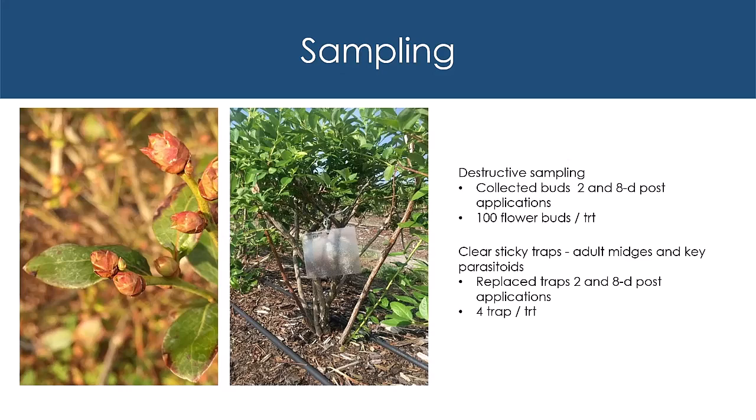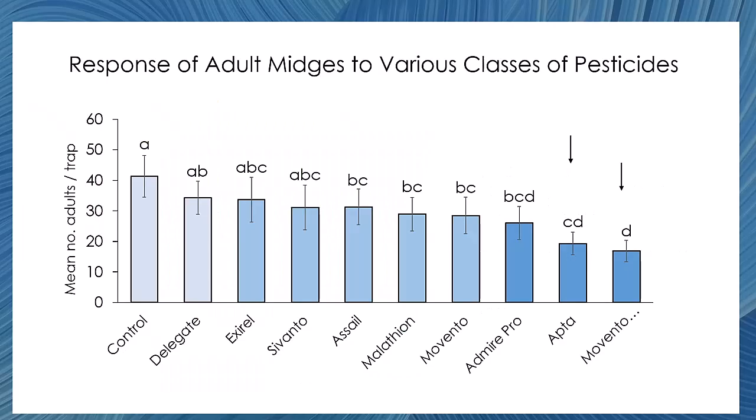out. For the adults and parasitoids, we used clear sticky traps. And again, we collected them 2 and 8 days after each spray treatment. There was a single sticky trap per plot for a total of 4 traps per treatment type.